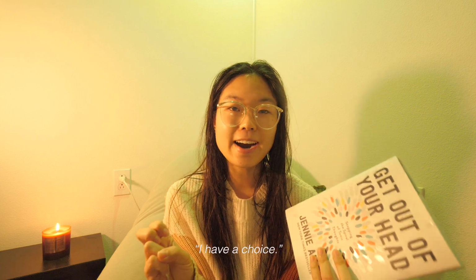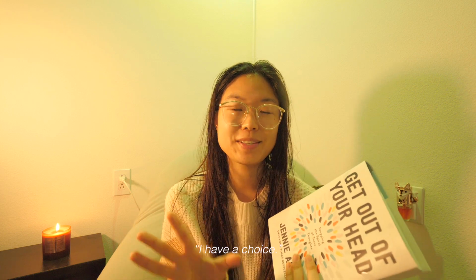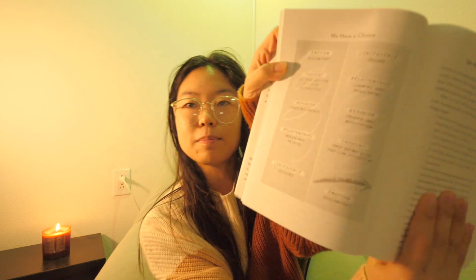In the first part of this book, she emphasizes that whenever you're about to go down the spiral of negative thinking, you have to remember, I have a choice. You have a choice. In the second part of this book, she goes into the 7 different choices that you have when you're faced with different negative thoughts. And each one was so good, but let me point out 3 of the ones that really stood out to me. For one, I choose to be still. She has these amazing little diagrams. From this chapter, I really wanted to learn how to meditate and practice being still every day.